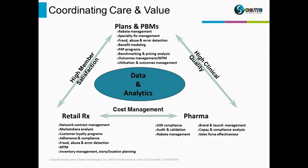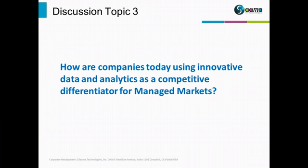Great, great. Actually, that was a great segue. In fact, we jumped into our third topic for the discussion today, which was around how companies are leveraging data and using innovative techniques to bring all of this together.